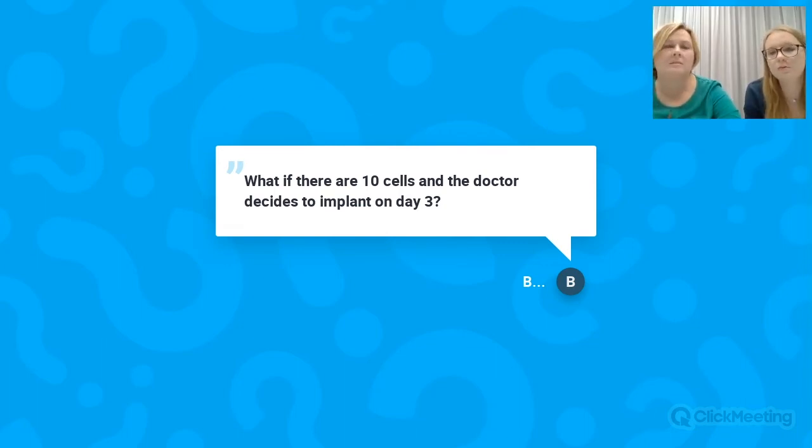I think it's a good quality of embryo if there are 10 cells with no fragmentation, with no multinucleation at the embryo. It's really good because at day 3 we should have at least 8 cells. So 10 cells embryo is okay. But, of course, it depends how many embryos this patient has, because if it's only one embryo, transfer on day 3 is very good. But when we have more embryos, in my opinion, it's better to wait and develop to the blastocyst stage.